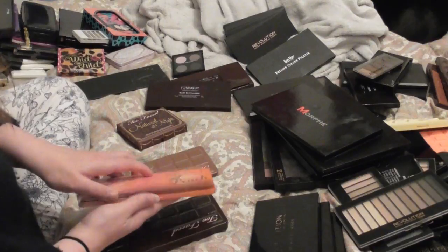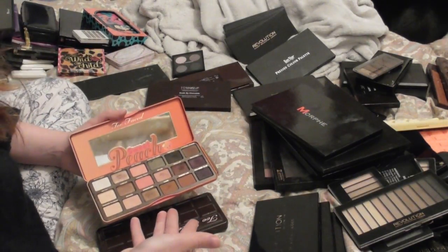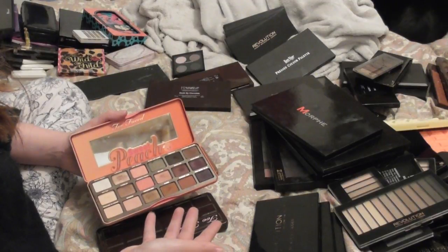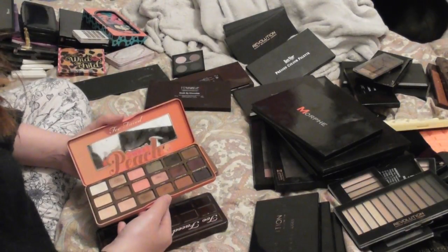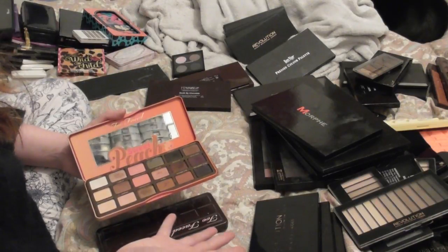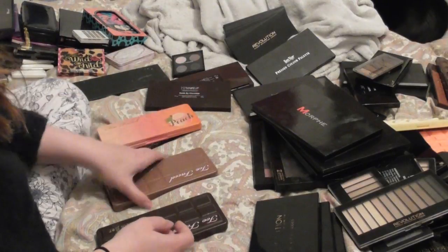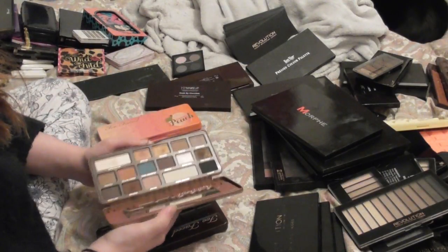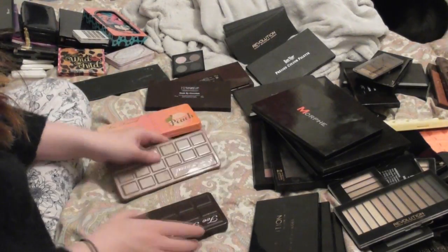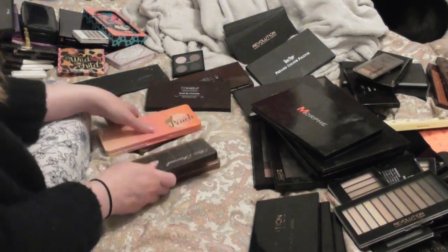We have the Sweet Peach palette, which has become kind of a staple accidentally in my everyday makeup. For a while, I couldn't think of what to use for eye makeup, and this just happened to be there, so I just happened to use it. So yeah, keeping that guy. We have the Semi-Sweet Chocolate Bar palette, which I'm also keeping, and the Chocolate Bar palette, which I'm also keeping.